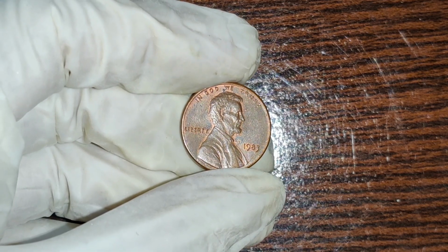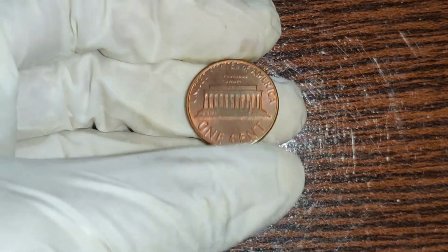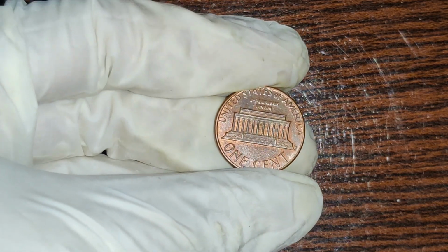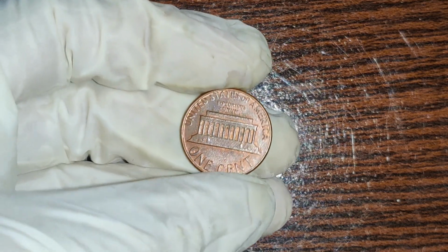Why is it worth $12.6 million? You may be wondering, how did one of these 1983 copper pennies reach a jaw-dropping $12.6 million? The answer lies in its extreme rarity and collector demand.